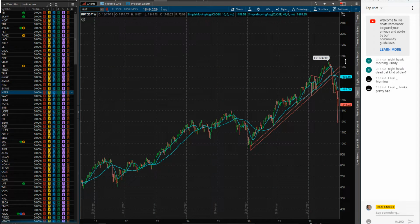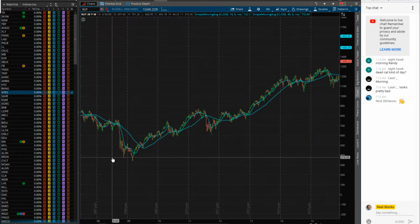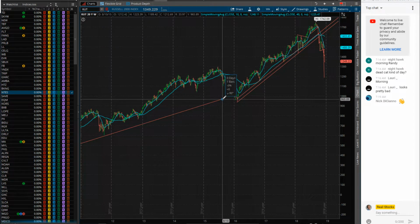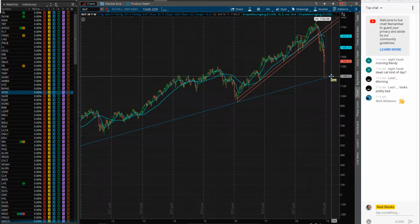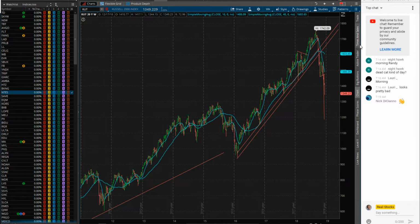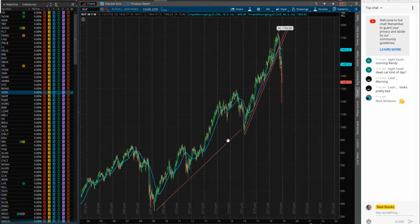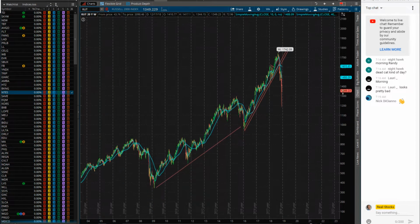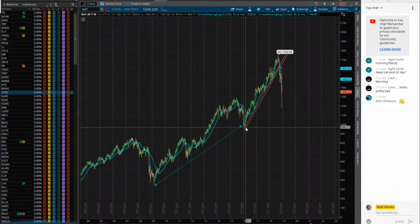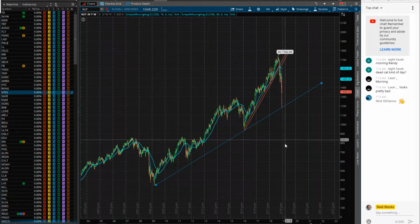Let's actually build this up a little bit. It looks like there's a longer term trend at play here that line may actually hit. That line hits that line right there exactly. If you draw this line respecting this low right here instead of this low, then you end up with this line, which is about where we are. So maybe that is the correct trend line.